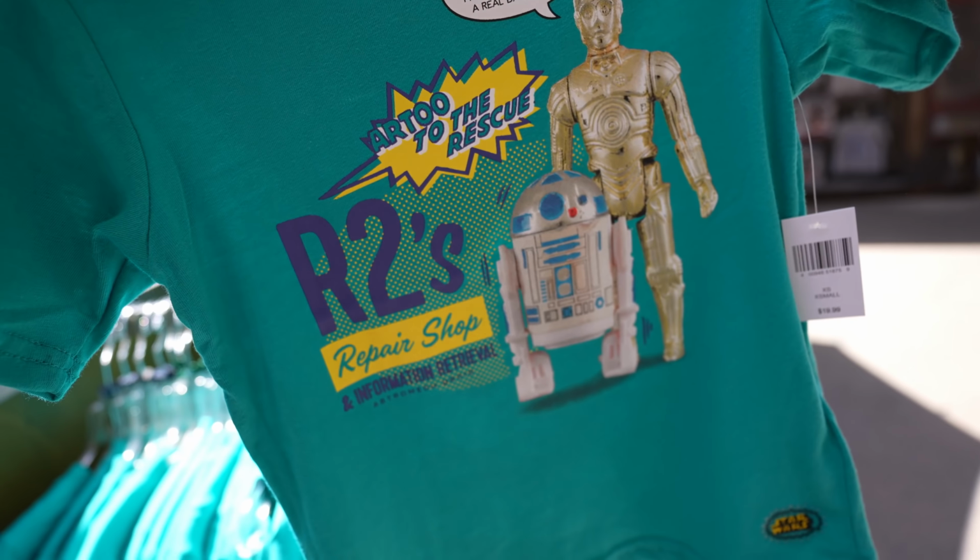I wasn't expecting that. It's really soft. This one's $44.99. And sadly, they don't have my size. It goes up to a 2X only. So there's a whole lot going on with this shirt.